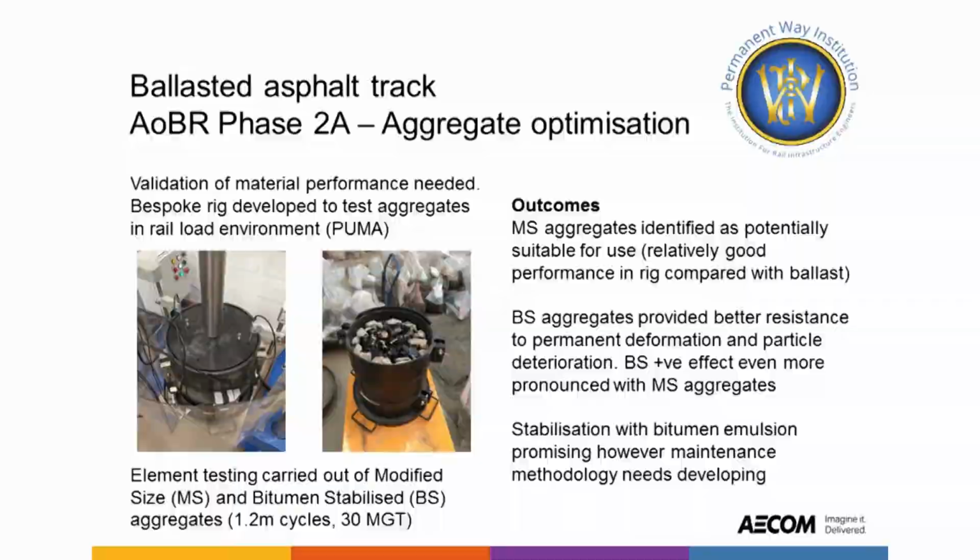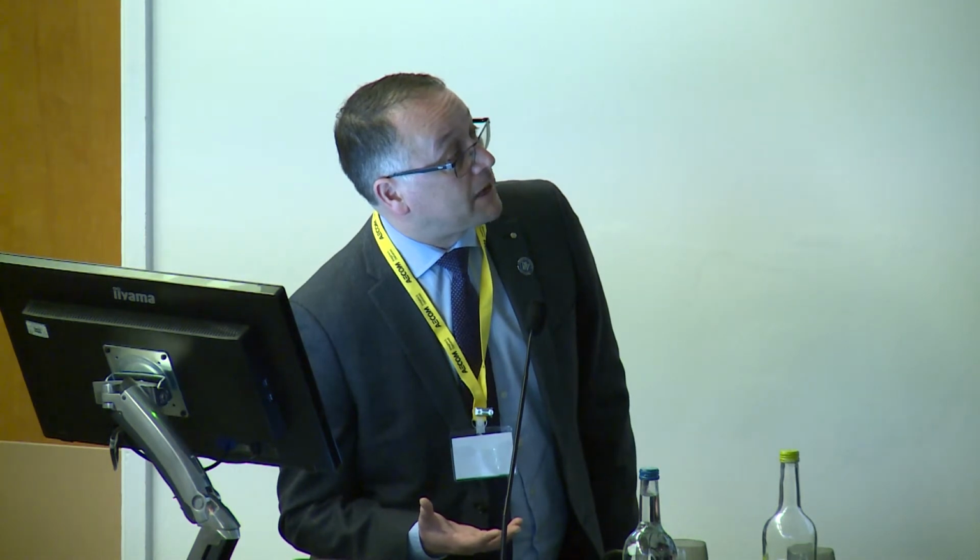They showed relatively good performance in the rig compared with the ballast. For the bitumen stabilised aggregates, we added bitumen emulsions to the aggregates. They also showed promising results. They had better resistance to permanent deformation and particle deterioration, and the positive effect was even more pronounced in these reduced size aggregates. Practically though, although stabilisation with bitumen emulsion does look a positive thing, before we take that forward, we really need to think about the maintenance methodology. How would we maintain a track that has been stabilised with bitumen?